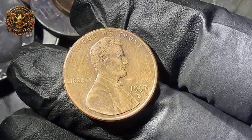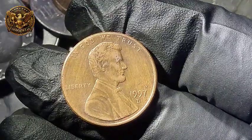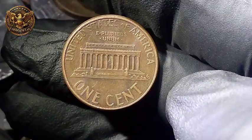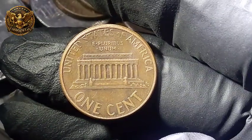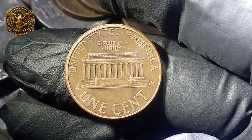Third, and this is where it gets really wild, the coin exhibits what's called a transitional error because it was struck on a planchet with the wrong composition. Specifically, it appears to have been struck on a planchet that was a test piece for a composition change that the mint was considering but never actually implemented, giving the coin a unique color and magnetic properties that are unlike any other penny from that era.